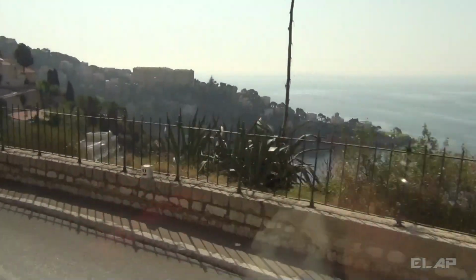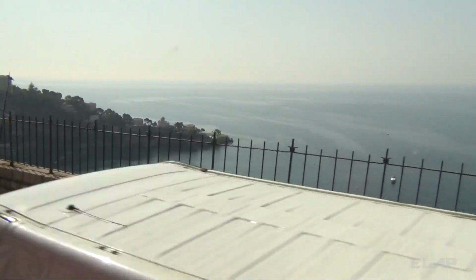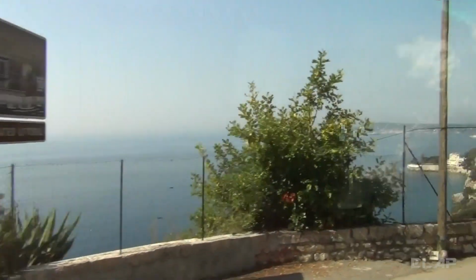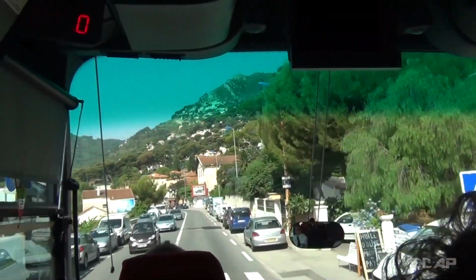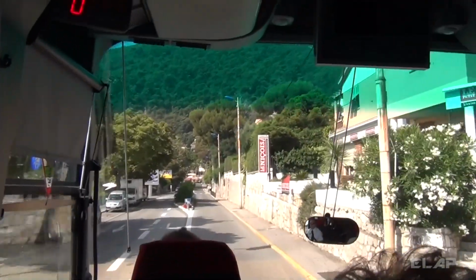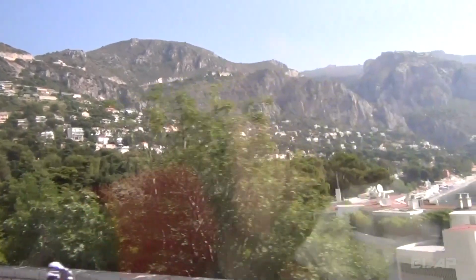What does it mean? You see, look, you're just overlooking the Mediterranean. You can see the peninsula of Cap Ferrat just down below. You see this beautiful place, this very rugged coastline. I mean, it's spectacular. Now you can imagine in the mid-19th century, area. Why did they make this road?